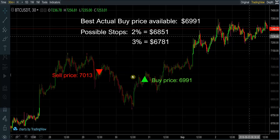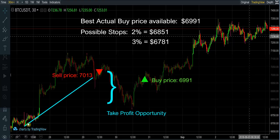There was our sell. There's the buy. But if you have a look, this move went down. And this is actually a 3% take profit opportunity. Now remember, the trend is going up. So this take profit opportunity is against the trend. So we're going to do option one, which is 3% close.